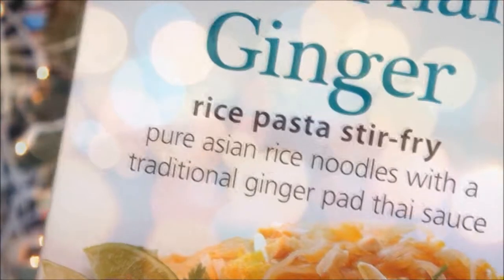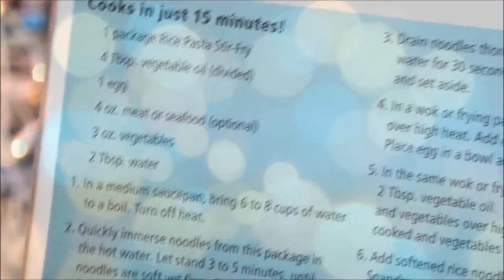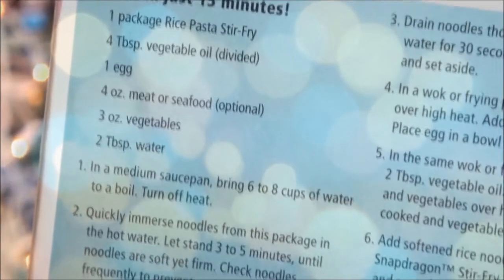On to food and drinks. My favorite for the month of November was this pad thai ginger. It's my Snapdragon pasta stir fry, so rice pasta stir fry, and this one tastes so good. I had it in my food journal that I showed you, so I will link that somewhere on the screen. It's so easy to prepare. You just pour boiling water onto the pasta for about 10 minutes, and then you put it in a pot and add the sauce, and it's so good. I guarantee you would like this if you are into this kind of thing.